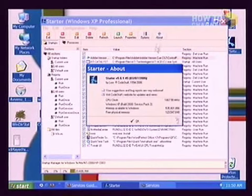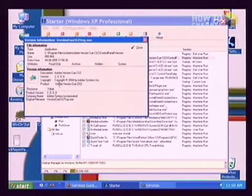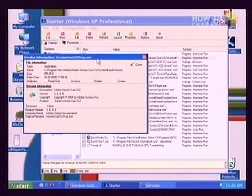So you could click an About box, or not About box, but a Properties box, and get more information on the application. Who started it up? For instance, I've just clicked on Adobe's version QCS2 tray.exe, which I see starts up. And now I know this comes from Adobe Systems. Here's where it's starting up out of. Oh, that would be great.